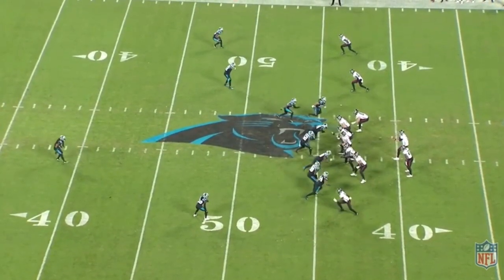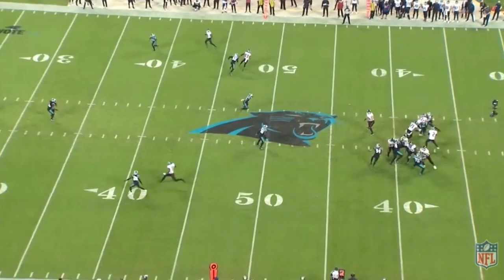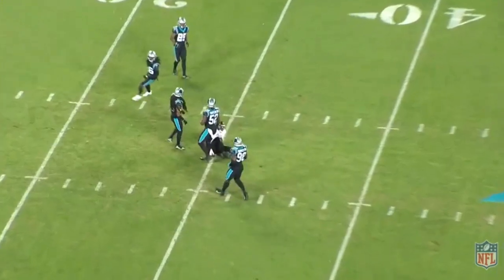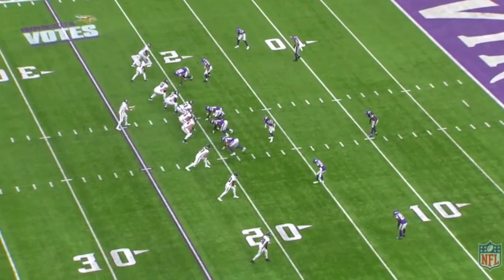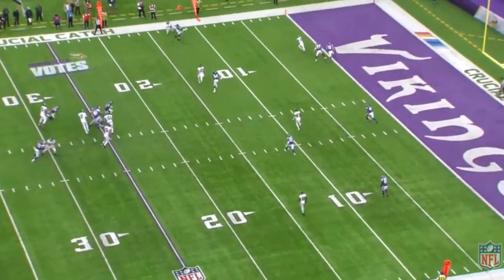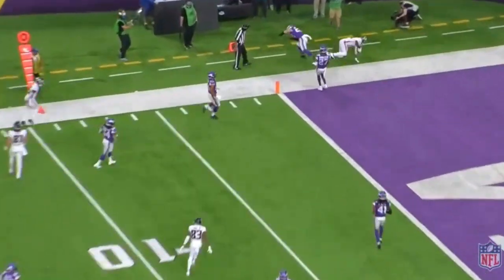Once again, I'll let this play roll from the top, but look how Julio attacks his corner vertical, gives that hard jab step to the outside, making the corner declare his leverage, creating so much space across the middle of the field. There's no doubt about it. I could keep showing clip after clip and continue breaking down these plays, but we all see it. We all get the point.